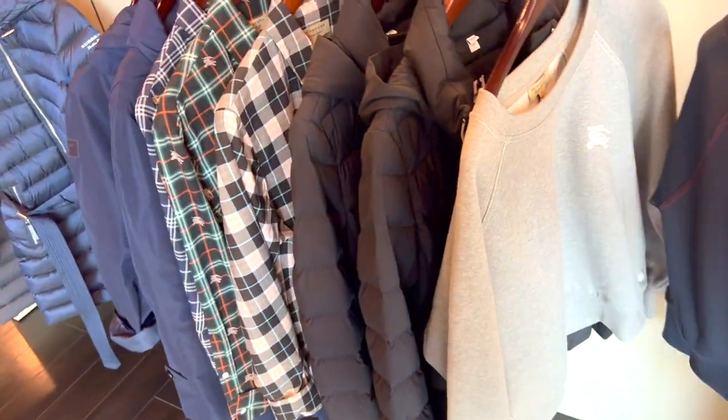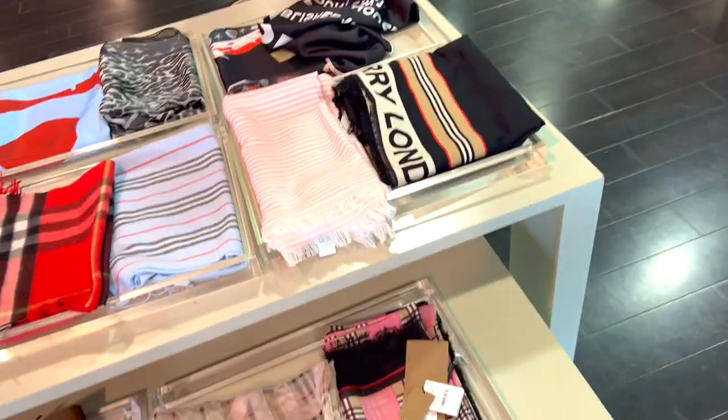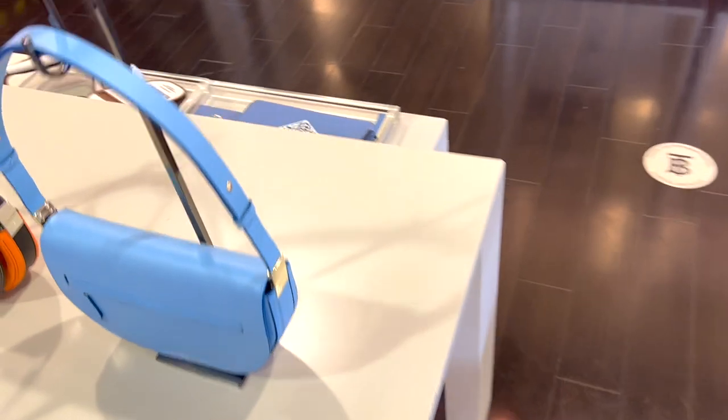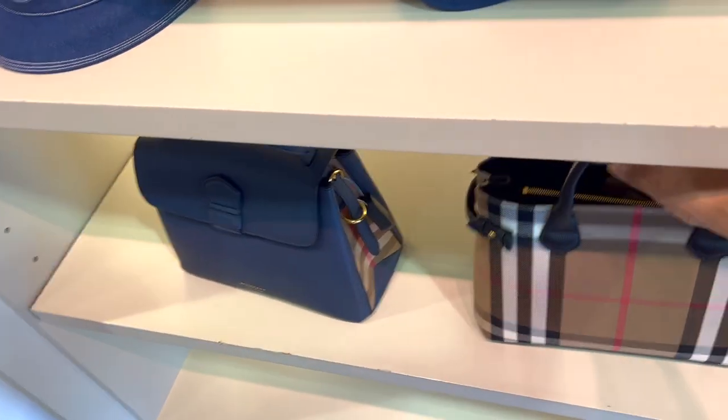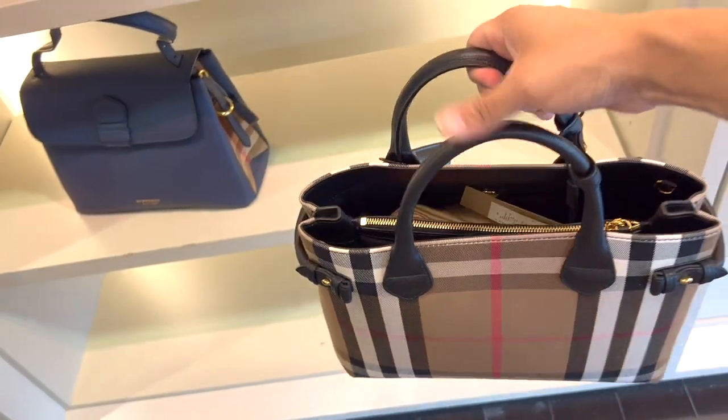What do they got here? To have that scarf I like. Last time I saw that scarf, I thought it was really cute. Let's see it. Burberry bag. Here it is, the queen.